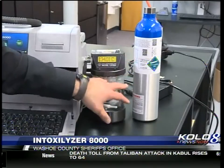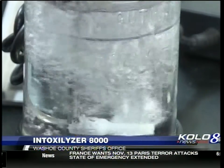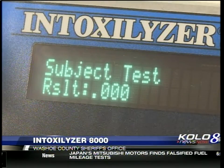The machines are calibrated regularly using a separate cylinder that has a specific amount of alcohol in it. That way, when a suspect comes into the jail and blows into the machine, a readout is given that can be used in a court of law.